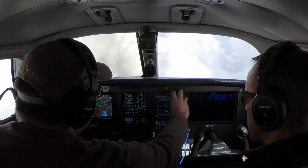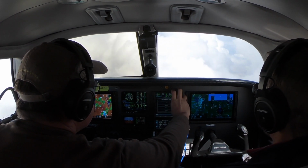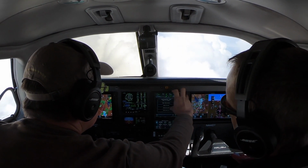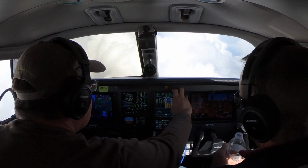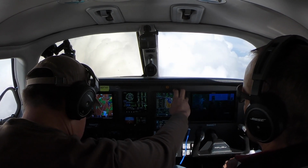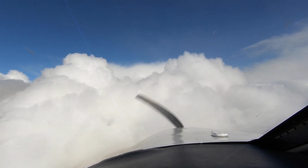So it's going to get a little busy as we get close here, because this is a big commercial airport. Okay, so we're looking for the RNAV 35. Contact approach now, 135.5, and we'll start the descent now. Okay, down to 11,000.